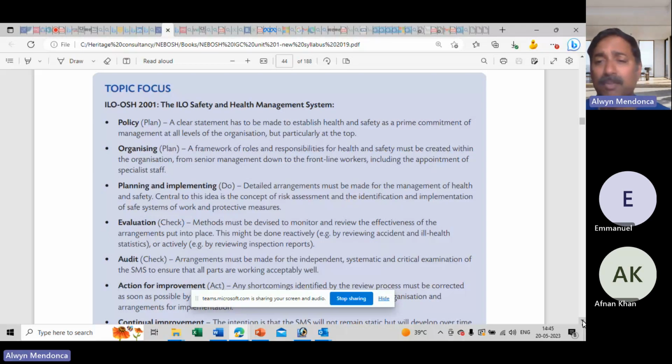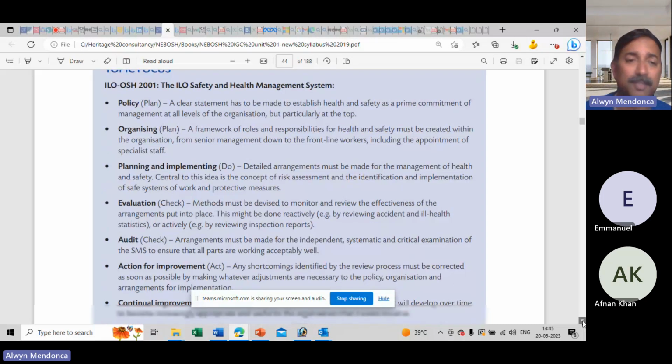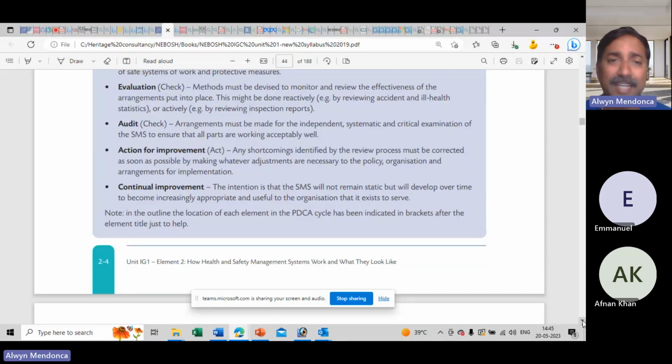Detailed arrangements must be made for the management of health and safety. Central to this idea is the concept of risk assessment and the identification and implementation of safe systems of work and proactive protective measures. Then evaluate, or check, the system. Methods must be devised to monitor and review the effectiveness of the arrangements put into place. This might be done reactively, for example by reviewing accident and ill health statistics, or actively by reviewing inspection reports.